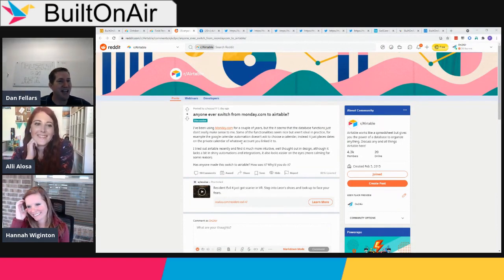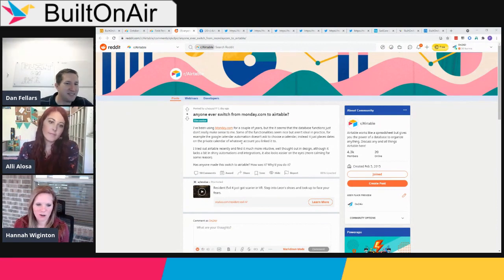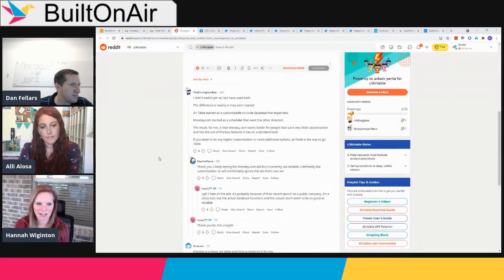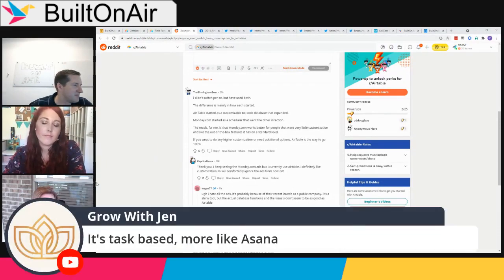To me, when I used it, it was very task-based, which, while Airtable can do that and there are workarounds, Monday.com is more focused on the task, where Airtable is more of the database storing the information. So you can use Airtable for that, but Monday.com in some ways might be better if you really just want task management only. Yeah, so it's more specific to project management.